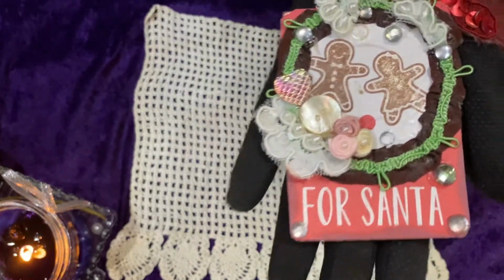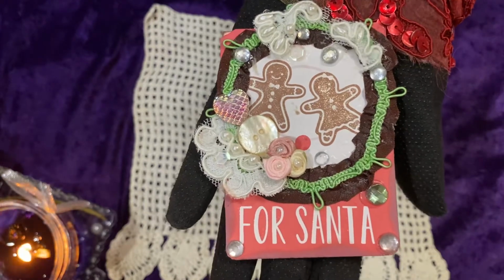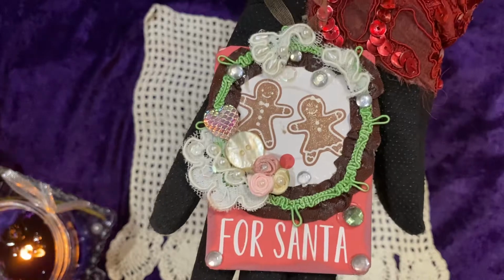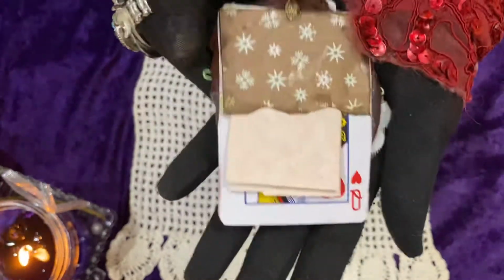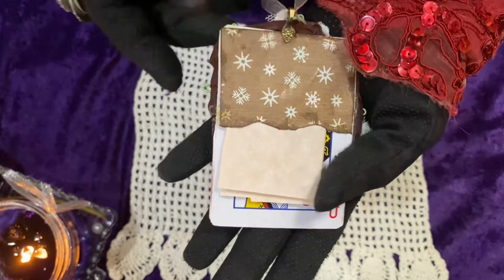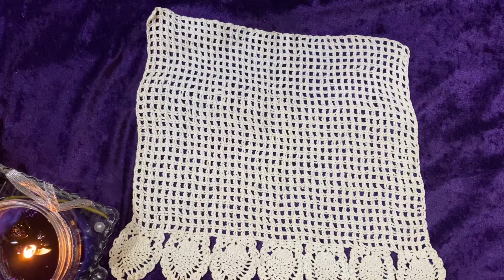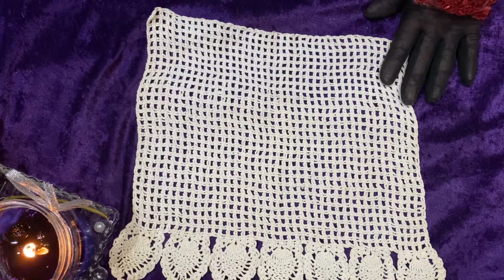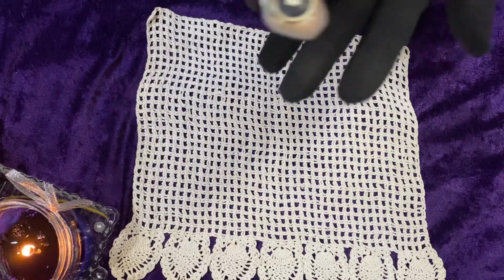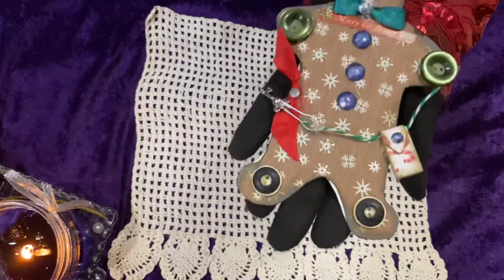So that is my, I'm sorry, was I out of frame? I was looking down at it. That is my ATC for Raina. And the back will feature my information here. So that is the ATC. I really enjoyed doing this challenge. I love doing the challenges and supporting others. It keeps me challenged as well.